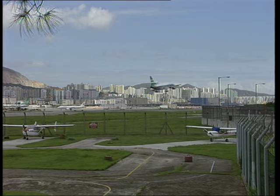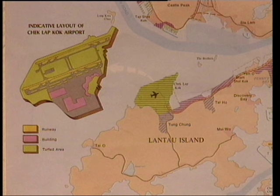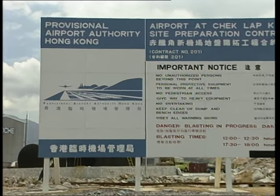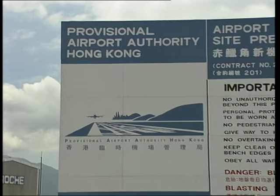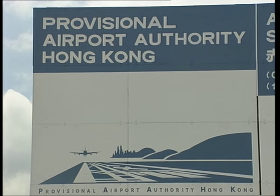There's long been a need for a new airport, one meeting the requirements of modern air traffic. Space has always been the name of the game in the overcrowded Crown Colony. But now, an ambitious and unique project is underway. 1,200 hectares are required for Hong Kong's new airport.